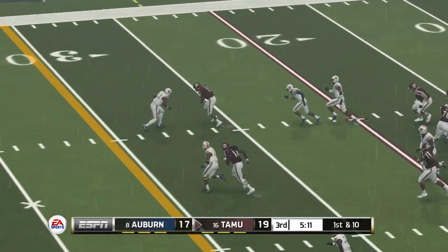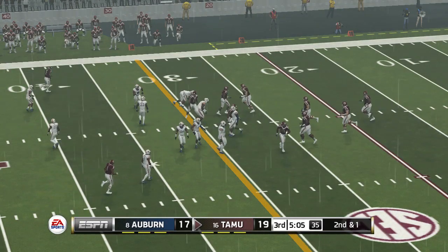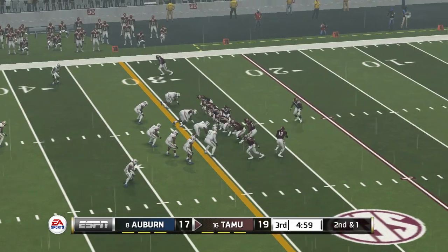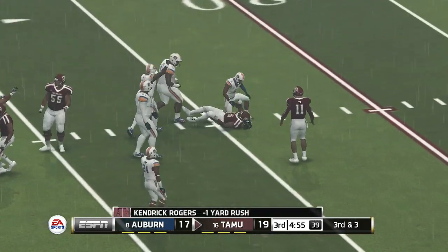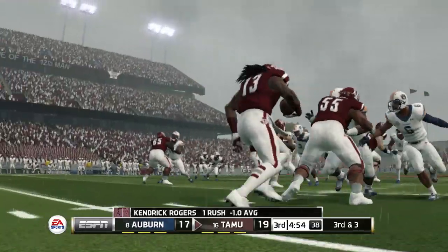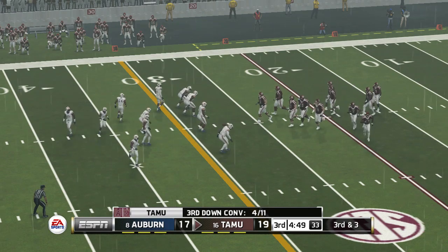He's on the run. Slides down to the ground. Tackled for a loss. Takes him down behind the line. That is a loss of 2 yards. That makes it third and three. Third down, and they're going to need about 3 yards to pick up the first down.